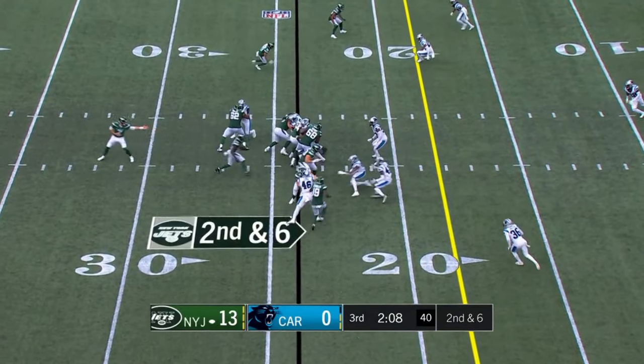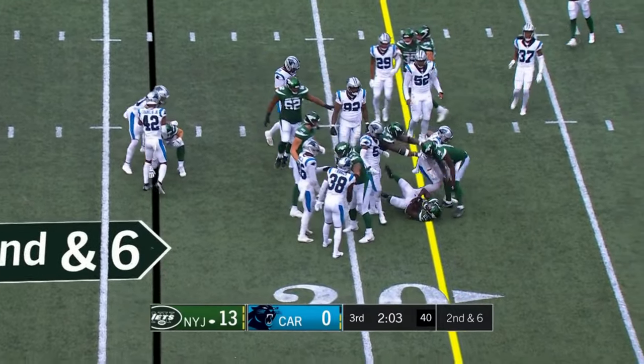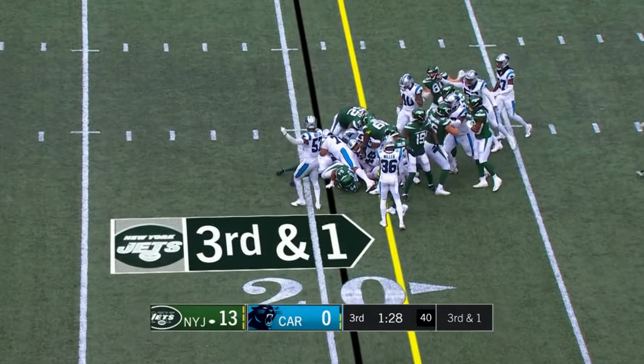Abanikanda pushes the pile inside the 20 down to the 19. Maybe a drop there to make the tackle right at the line of scrimmage, or the line to gain, rather.